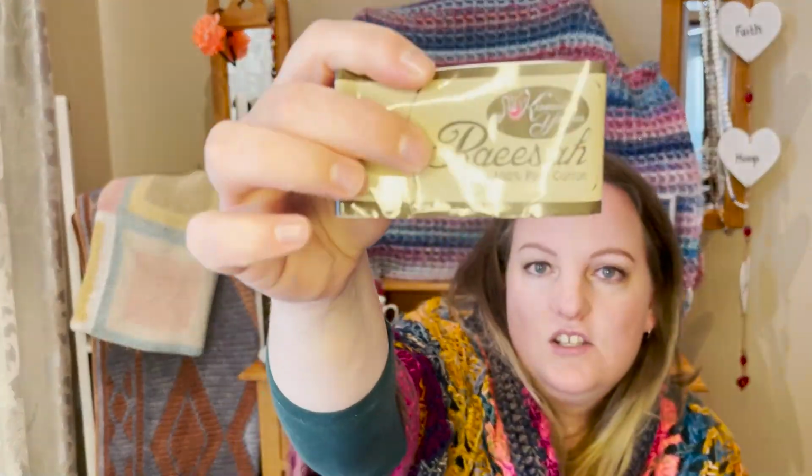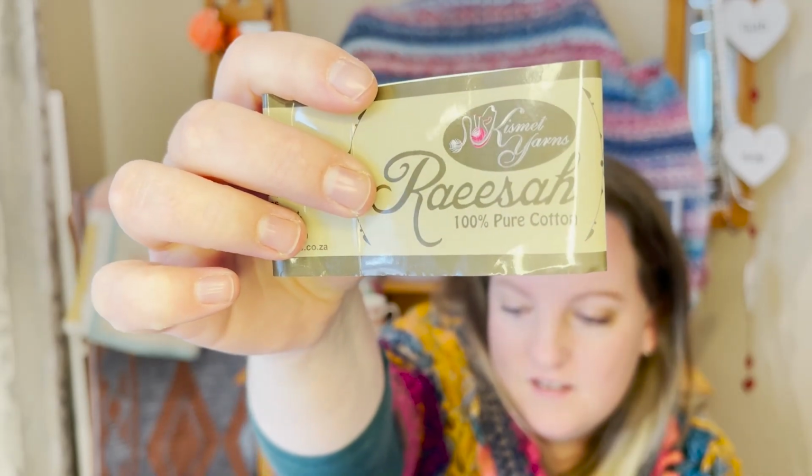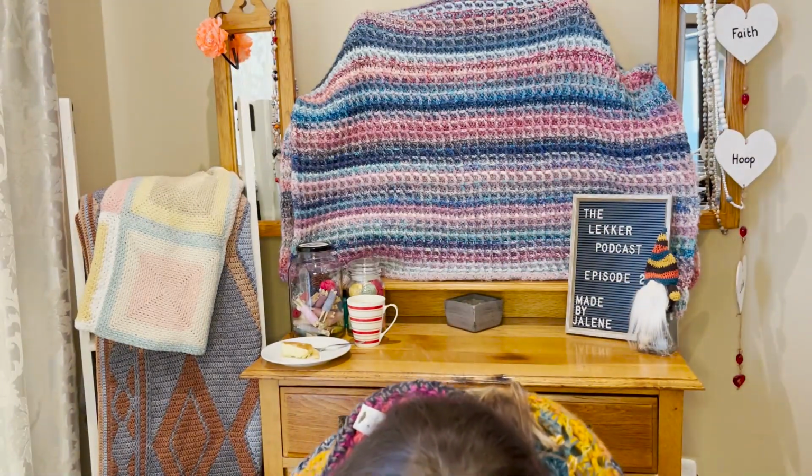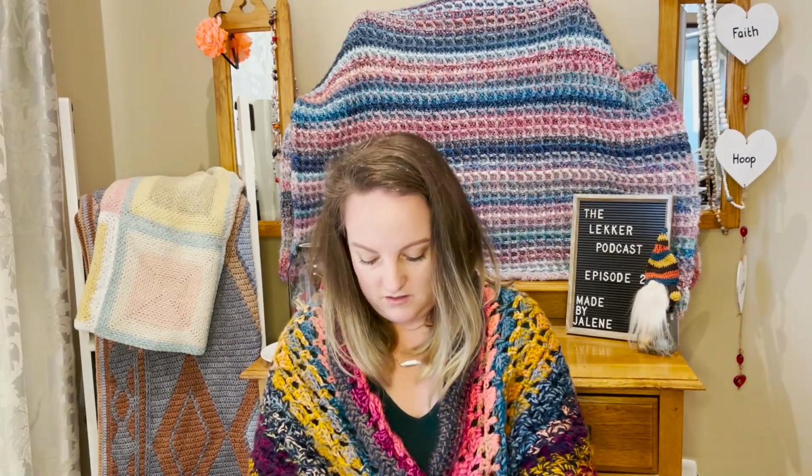So I'm using Raisa yarn. And it's the Thule pattern from Tina.